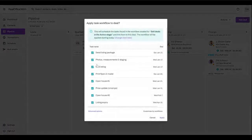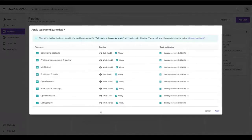But we've made this even easier with what we call workflows, where once you set up that checklist, you can preset, look at these deadlines. They're preset based on today's date, where within 3 days, I want it to be due to send the listing package. Within a week, I want to have the photo measurements and stage and that it listed on the MLS. Open houses in weeks 2 and 4, right through to my listing expiry 90 days out.